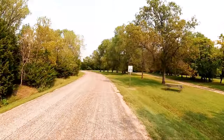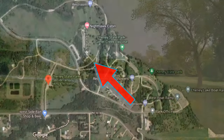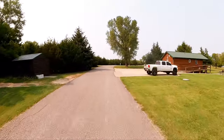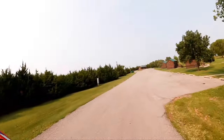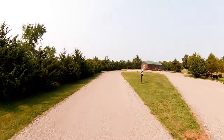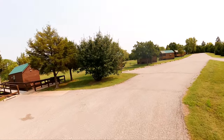All right, this is where we'll find the cabin loop for Cheney State Park. It's actually right here on the left. I think it's probably operated by a private vendor, I don't know. They're nice looking cabins. They have screen porches, so you can relax on the screen porch without getting eaten up by bugs. And they have two that are handicap accessible.